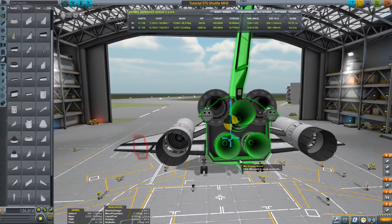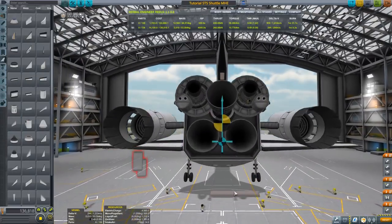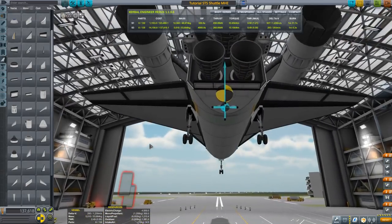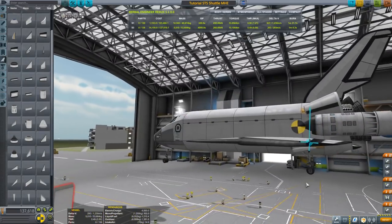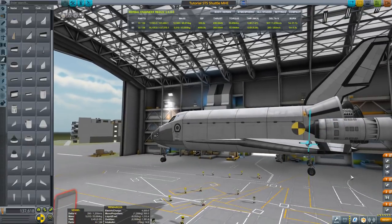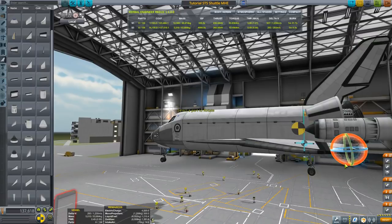What about an actual flap, though? And now we get the wild clipping there again. That's not quite enough to protect the engines there. But is it enough to help here? No.